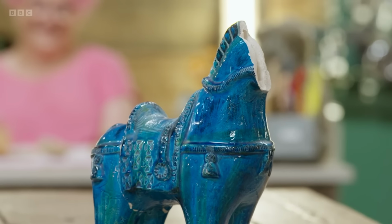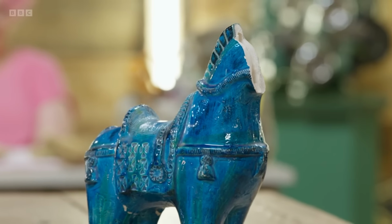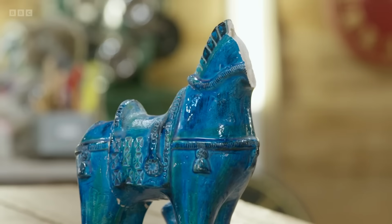Pictures are good, but that's got an actual memory attached to it. It tells a story, doesn't it? Yes, it definitely tells a story. Losing Mum's a trigger to get it put right. That must be a bit heartbreaking, seeing it like this now. Oh, yes.